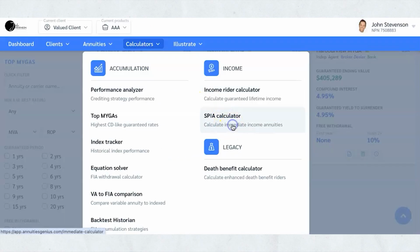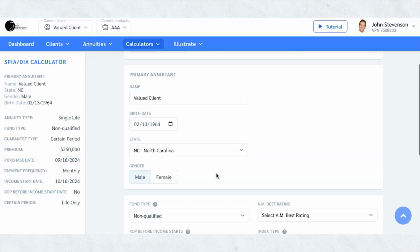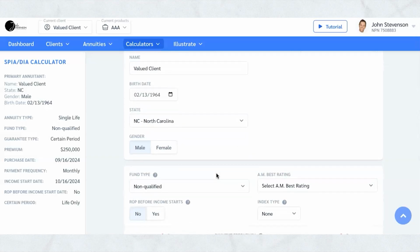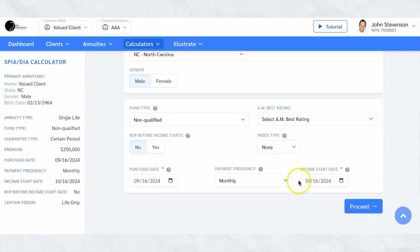Look at the SPIA calculator here, and we're going to just keep all things equal, okay? Same $250,000 premium. The client is in North Carolina. Doesn't really matter which state you're in, unless, of course, it's New York. Then New York just doesn't have a lot of options. But any other state, usually you're good. Most everyone has most of the options, okay? All right, we'll say that we want to start income in a month, okay?